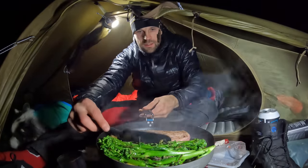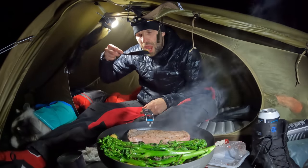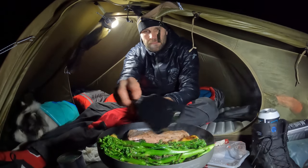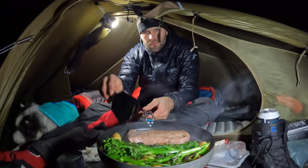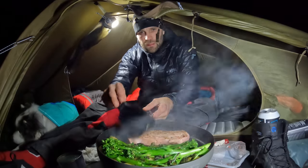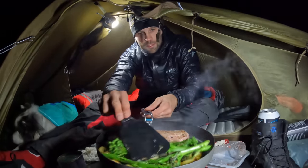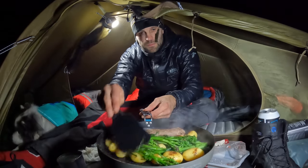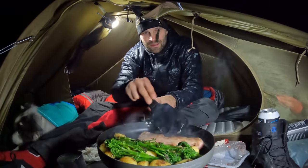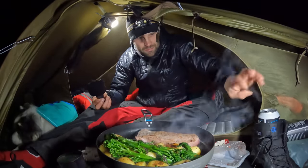Can't resist. Let's try a spud. Wow, that's not actually bad at all. I say I've done nothing with it. Literally tipped it out of the tin, into the pan, and just fry it off a little bit. Wait till I get that peppercorn sauce on. That'll transform the lot. And a few dog hairs, always help.